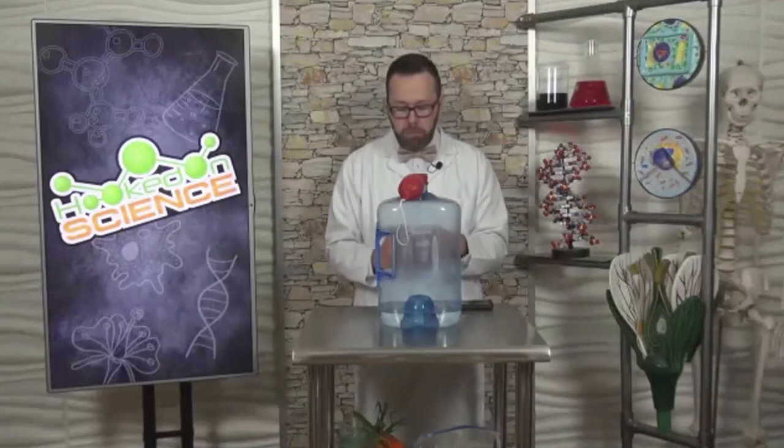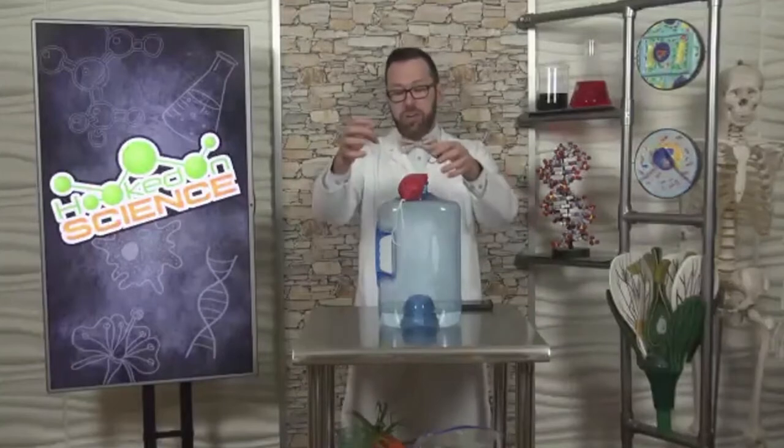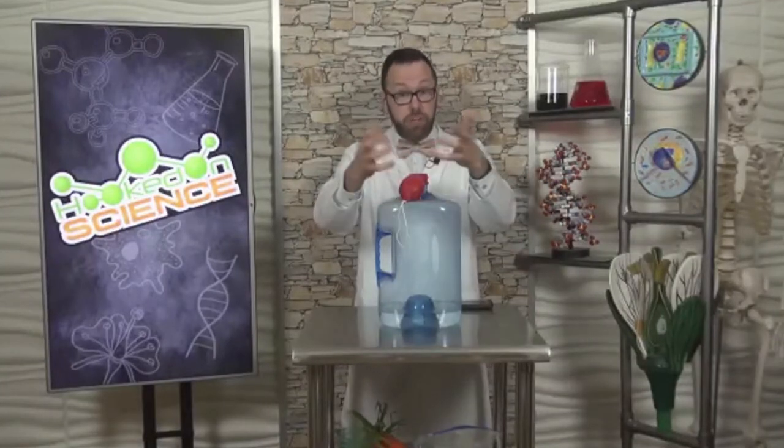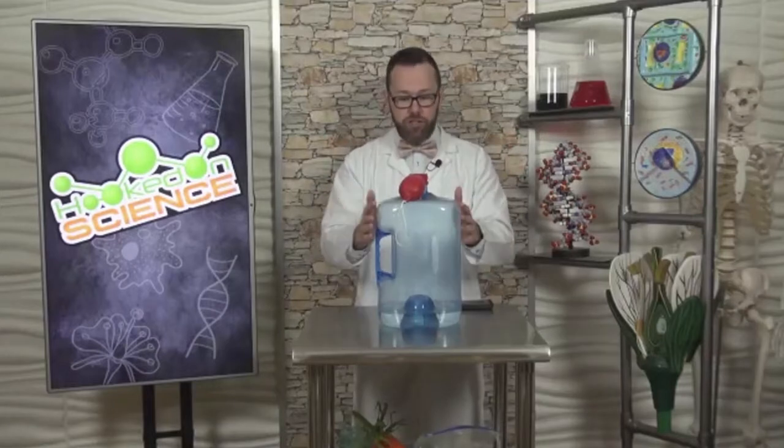I filled it up with baking soda. So there's our household ingredients. A jug that you can find. Doesn't have to be this big. It could be a 2-liter bottle. It could be a smaller soda bottle or a Gatorade bottle or a water bottle. I just like to do things on a big scale overall. So inside of here we have the baking soda, something you might have in the cabinet, a balloon, something you can easily get, vinegar, and a jug.